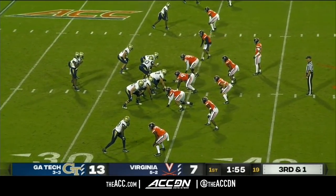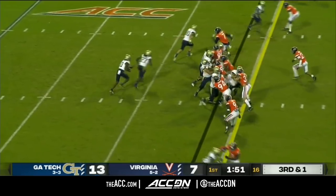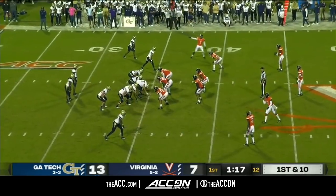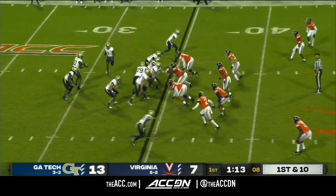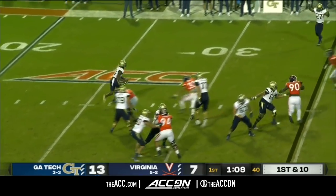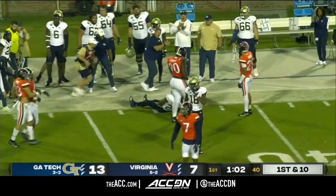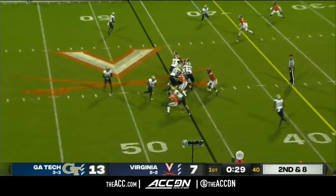Final 2 minutes of the opening quarter here in Charlottesville. Sims to take it, and diving ahead for a first down. This is the 9th first down already in a contest for the Yellow Jackets. Sims wants to put it in the air, dancing and firing short. Dumped it off here for the running back. Mason will spin on that sideline and grab another first. It's caught up.